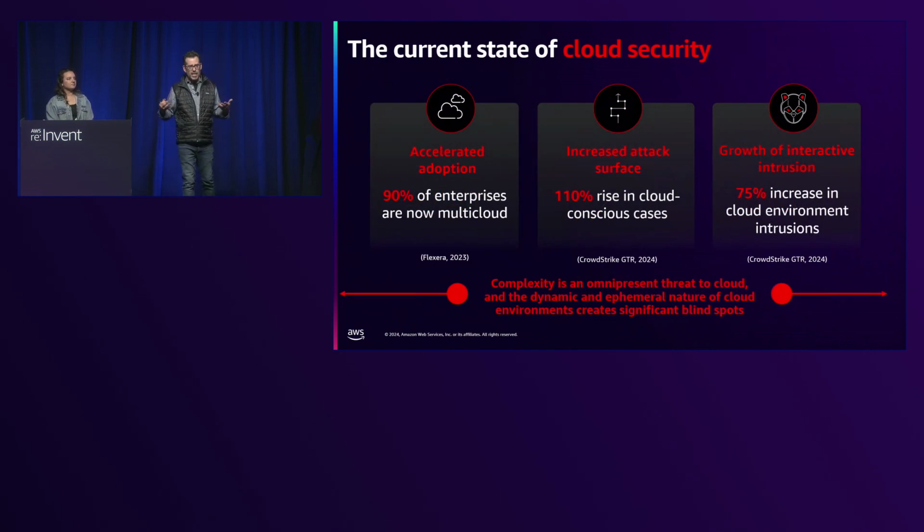And this really reflects what we're seeing in terms of threat landscape. 90% of all enterprises are multi-cloud, not just one cloud, not just in the data center, hybrid environments, highly complex environments that span geographic areas. We're seeing an expansion of the attack surface represented by customers being in the cloud, where we've seen a 110% increase over the past year in cloud-conscious attacks. And what that means is that the adversary is aware that resources they're attacking are in the cloud environment, and they understand enough about those cloud services to know how to exploit them specifically. And then beyond that, 75% of attacks on cloud resources are sometimes cloud agnostic attacks.